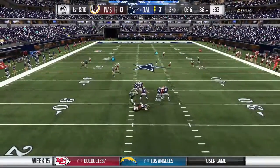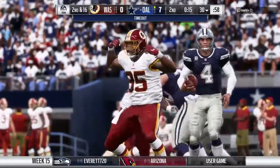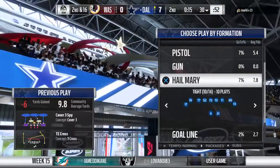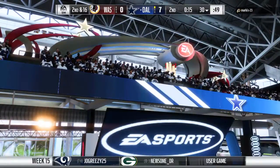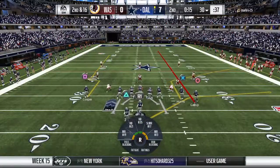Prescott on first down. And the Redskins do get to him. He goes down for a sack. Now before this second down play, we'll get whistles and a timeout, as it'll come with 15 seconds to play in the first half. Work to be done here on second and 16 after the sack.